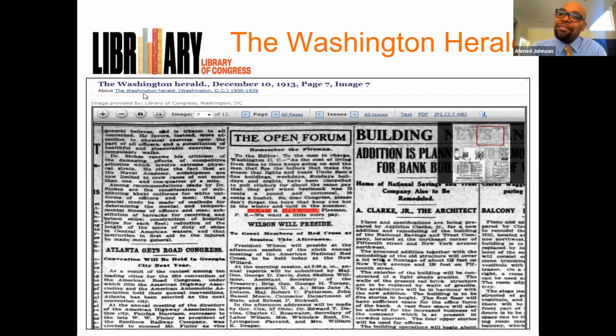But if you read the paragraph, you see that firemen in 1913 weren't firefighters. They were the guys that lit the gas lamps around the city. And you get an idea of how much beefsteak was. He's talking about the cost of everything going up except his paycheck. And as you can see at the bottom, he says, P.S., we want a little more pay. My kind of guy, right? I was so excited when I found this. This was definitely an aha moment.